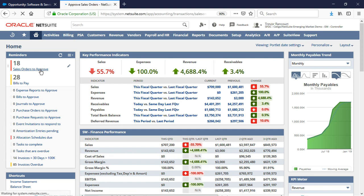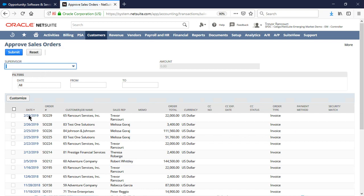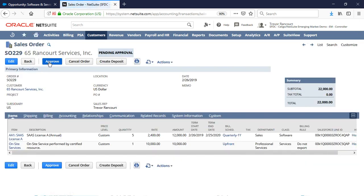Reminders really help to keep track of my activities and save me time from the old processes I do with post-it notes or long lists. I can approve orders in bulk or dive into specific orders to make sure that they look okay from a pricing and accounting perspective before we start the rest of the process.